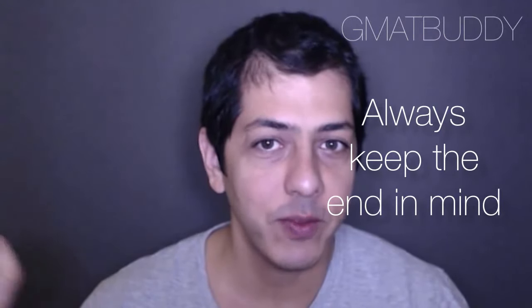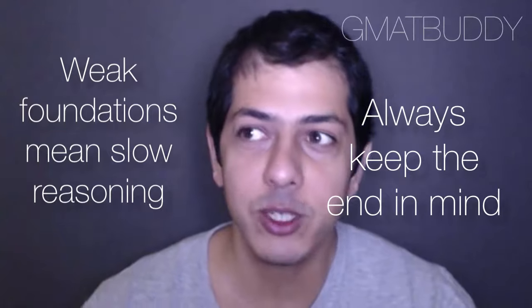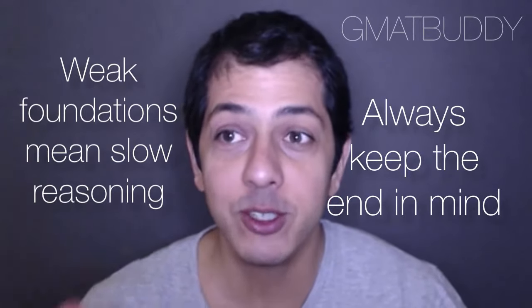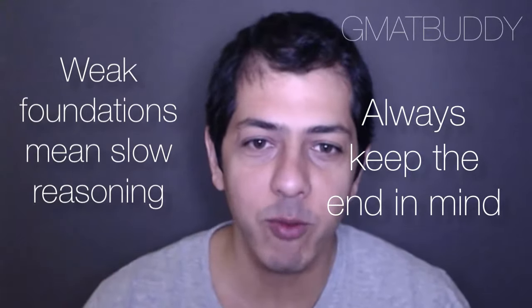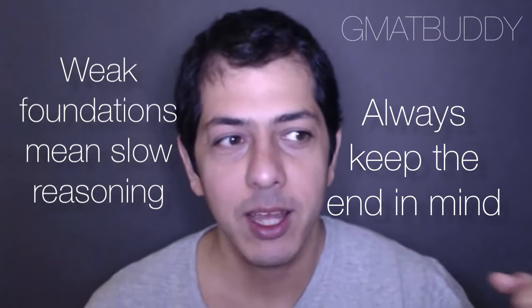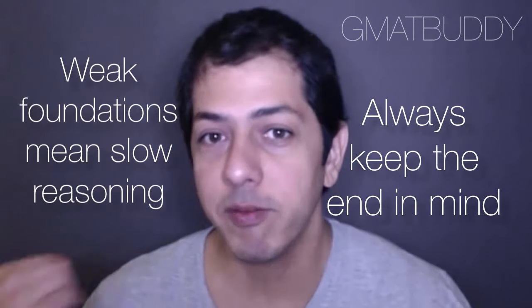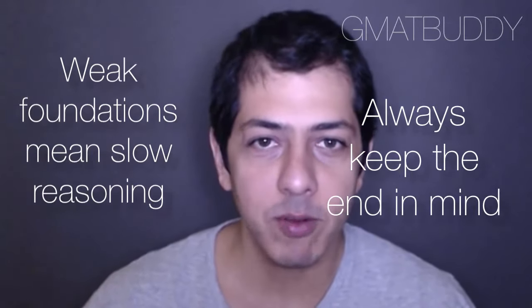your foundations are strong. And so you see, if your foundations are very weak, you struggle to say 100 minus 80. You struggle to do the square root of 144. That inference step is going to be slow. And so you will not be able to make the second inference step, which is founded on the first inference step. That is the importance of foundations.